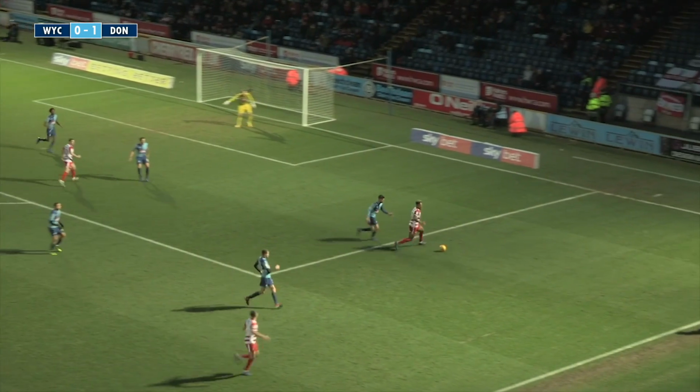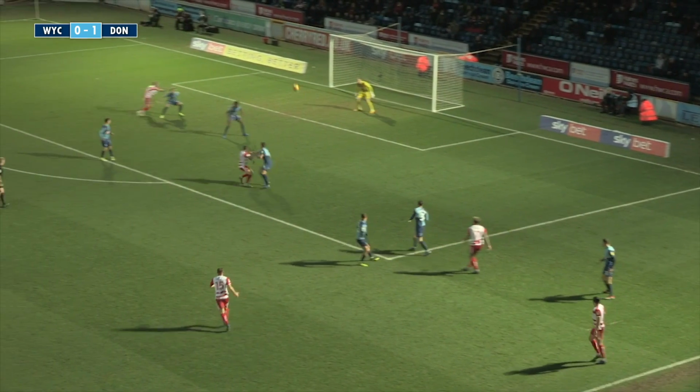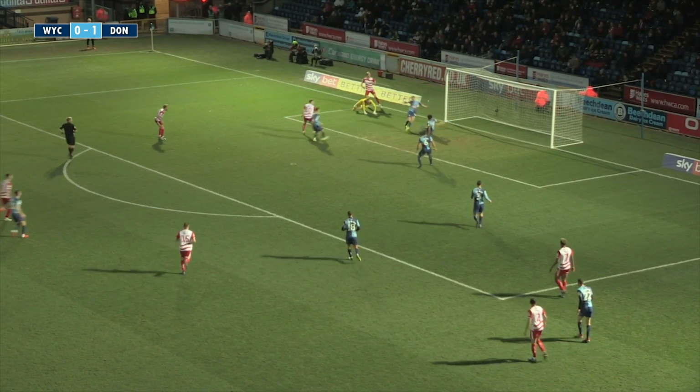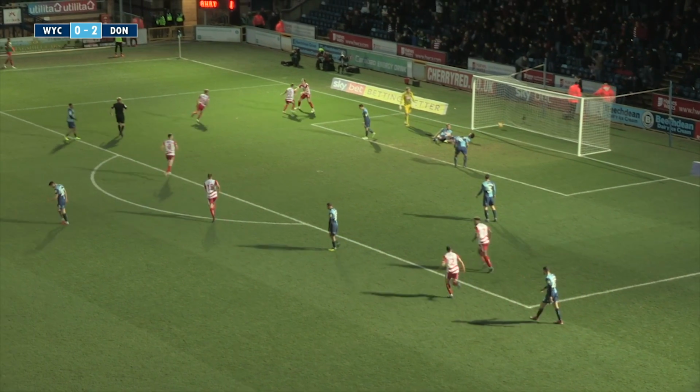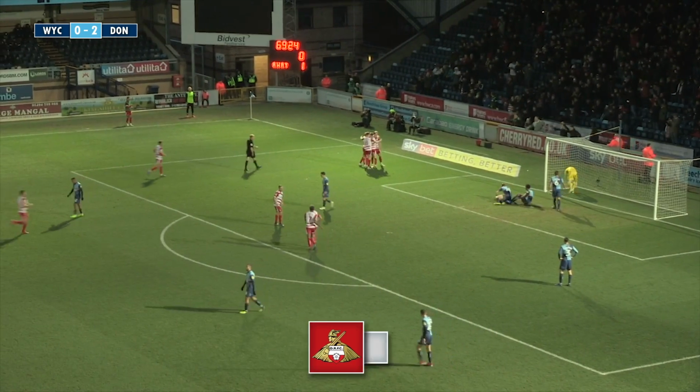Wilkes on the ball. Jacobson trying to stop him, get the cross in. He's got a bit of space, and he has got the cross in. Marquis at the far post keeps the ball in play. Rowe must score, and he does. Doncaster's second goal on 70 minutes. And it's captain Tommy Rowe there.